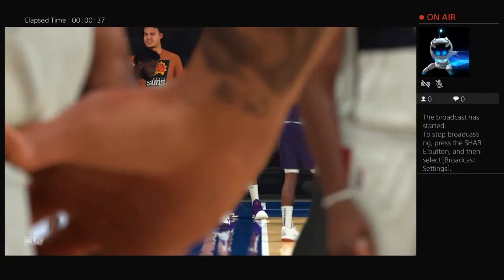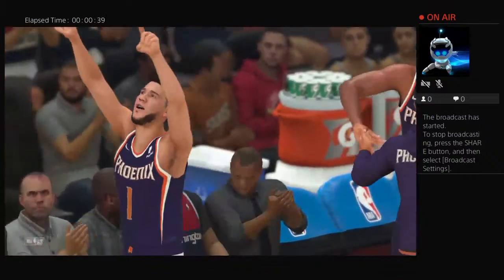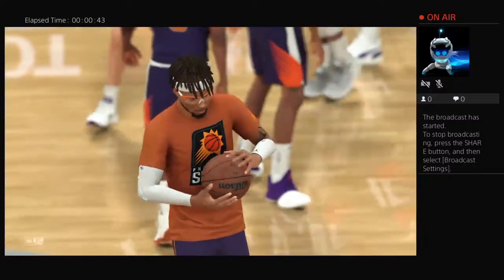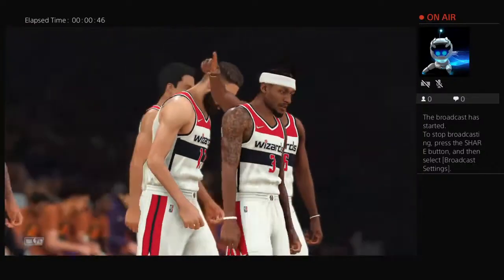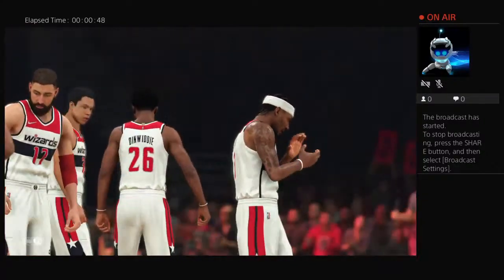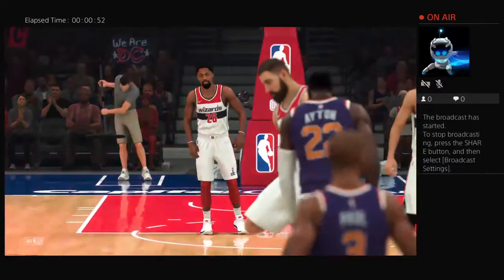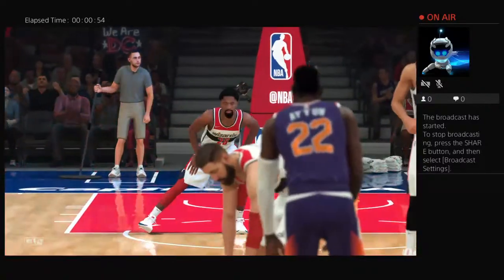Good stuff there. Here are the five for the Suns. Paul and Booker, the talented backcourt. Otto Porter is out there with Mikal Bridges. And it's Ayton in at the center, filling out the middle. And for the Wizards, Dinwiddie and Beal comprise the backcourt. Then there's Kyle Kuzma. Then there's Jonas Valanciunas.